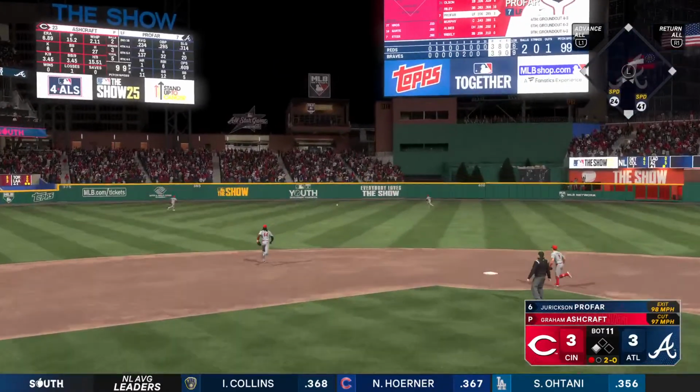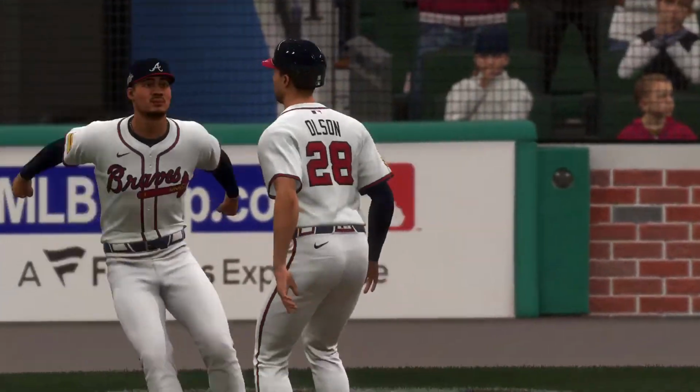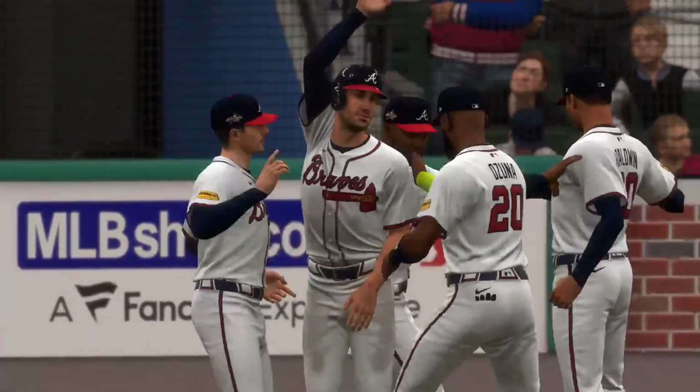Line drive, and this might be trouble. In comes the winning run, and they walk it off in the 11th.